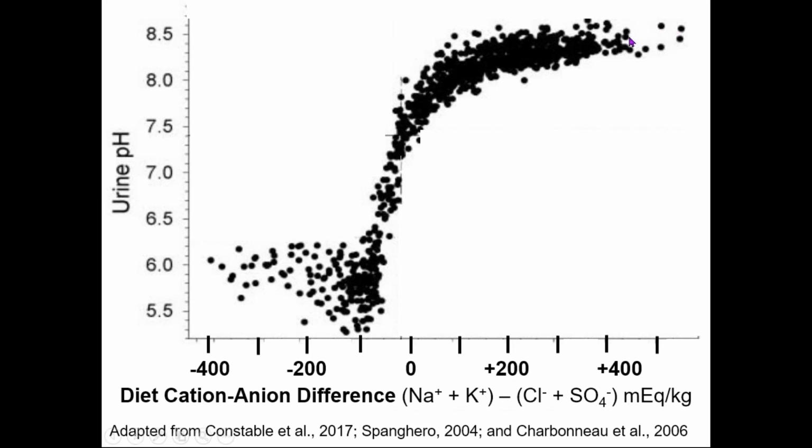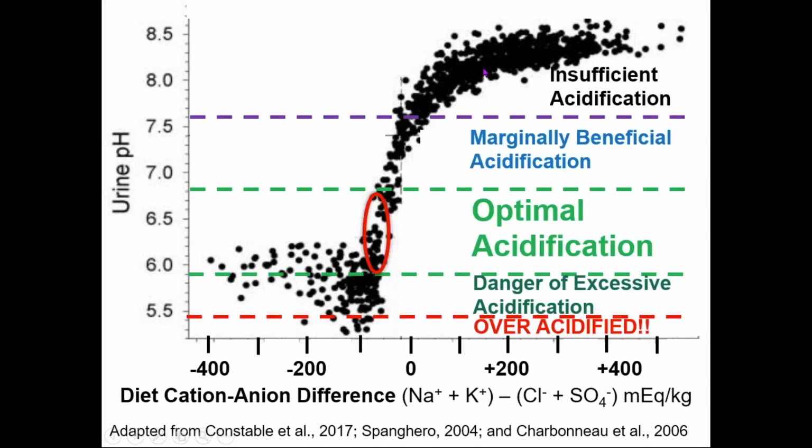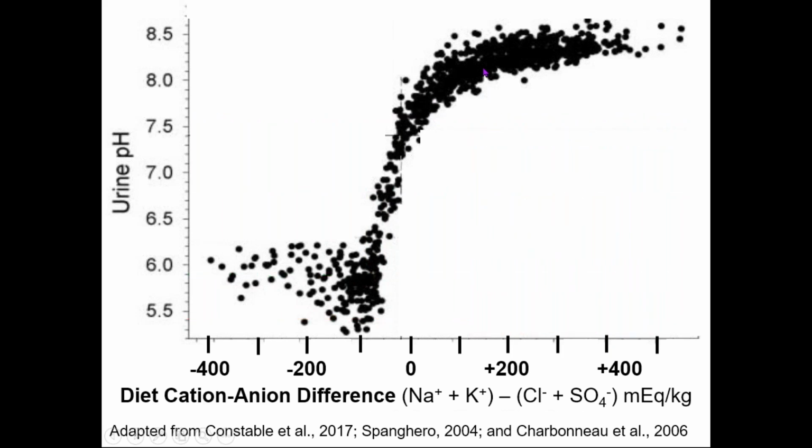As we reduce the DCAD, we get a little frustrated, maybe because we're not seeing much of a change in urine pH. There's a lot of buffering built into the system. Finally, as we approach about plus 50 milliequivalents per kilogram, the pH starts to drop. And you can see that as DCAD drops, the pH keeps dropping until you hit about 0 milliequivalents per kilogram, when it starts to change very, very rapidly. And then it starts leveling off again at about minus 100 and beyond.